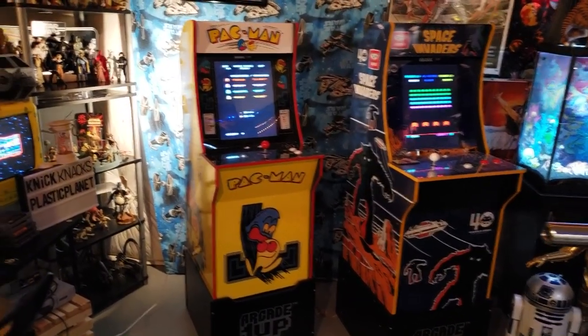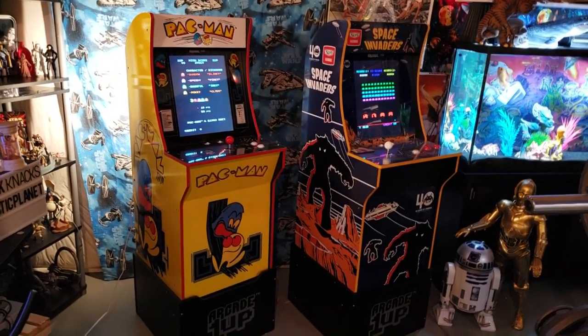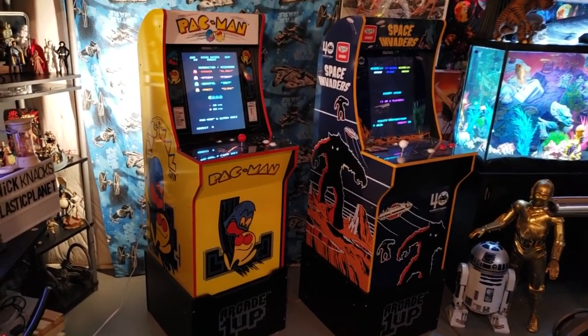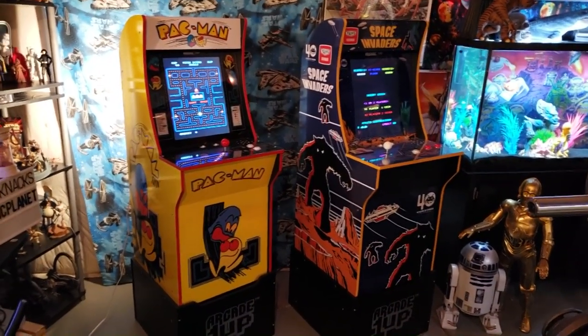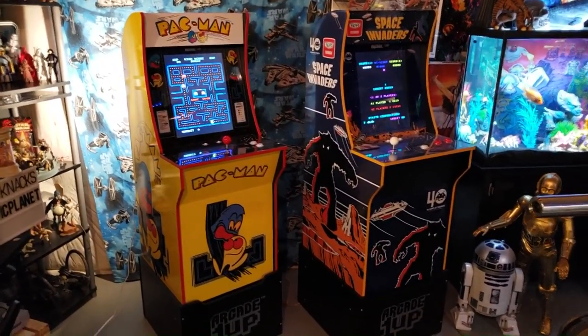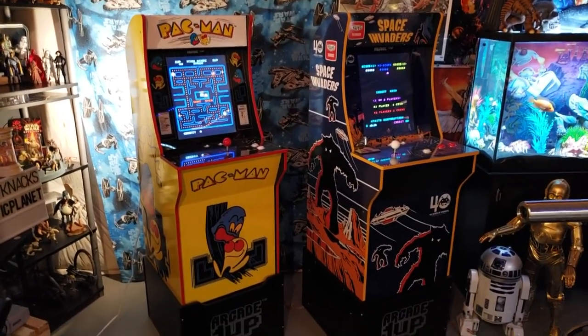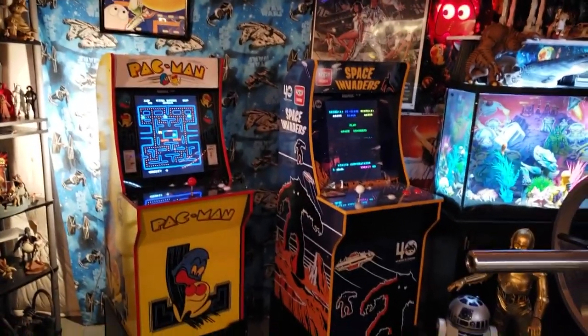They're the closest thing I'll ever get to having a stand-up cabinet arcade machine in my home, unless I hit the lottery or something. Even then, I'm not so sure, because those things are old and require so much maintenance and they're so heavy. They just seem like more of a pain than they're worth. So these are a really nice substitute, and they've scratched that itch for me. Even if they're not anywhere near authentic, they still look really cool, I think.